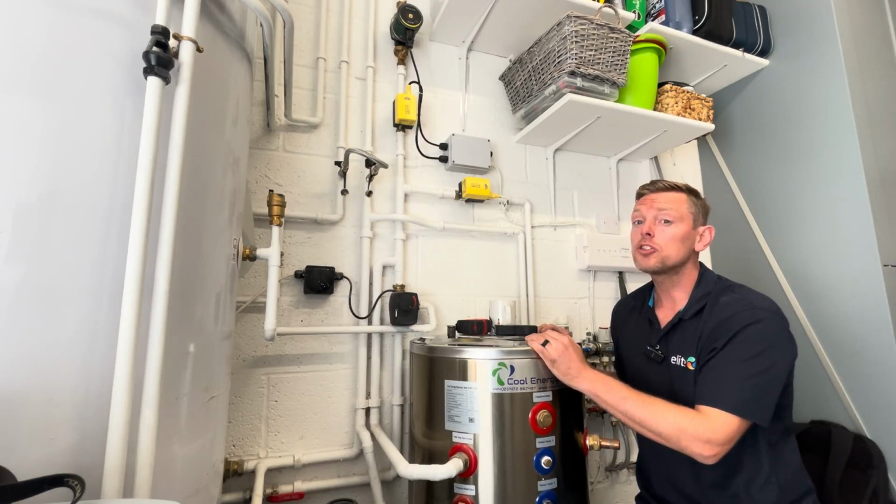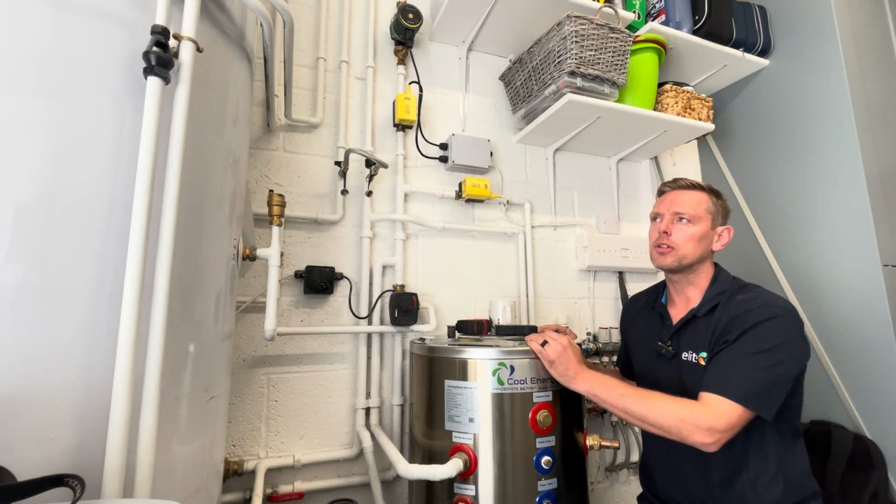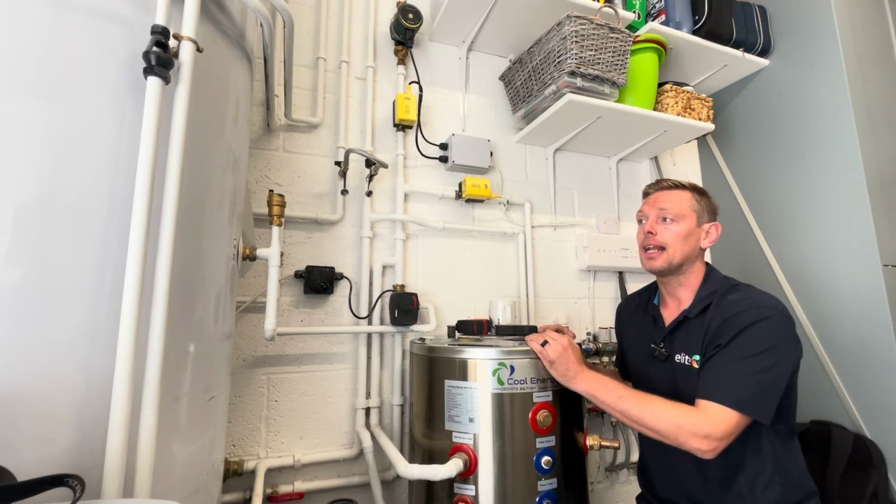Hot water controls. What we found so far is that they've put it on a schedule and reheat, but there's no schedule in there. And it's topping itself back up at 40 degrees.